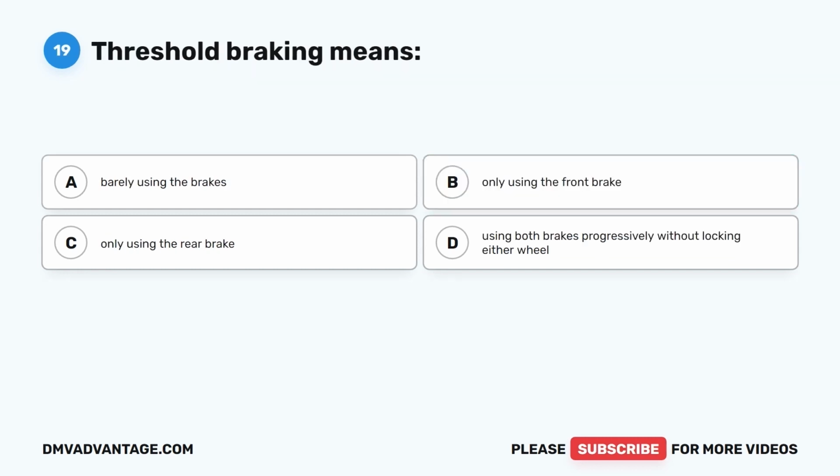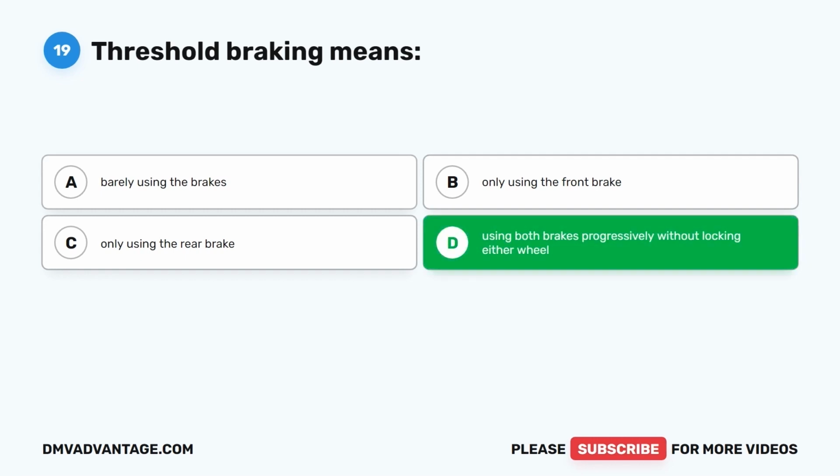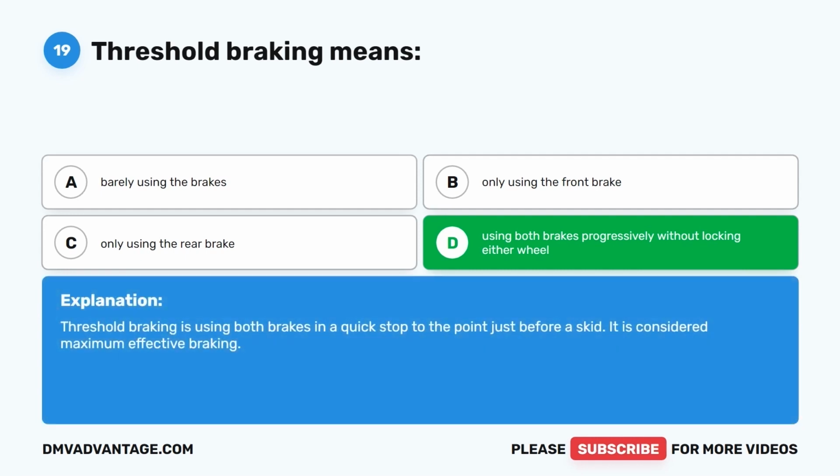Question 19. Threshold braking means A. Barely using the brakes. B. Only using the front brake. C. Only using the rear brake. D. Using both brakes progressively without locking either wheel. The correct answer is D. Using both brakes progressively without locking either wheel. Threshold braking is using both brakes in a quick stop to the point just before a skid. It is considered maximum effective braking.